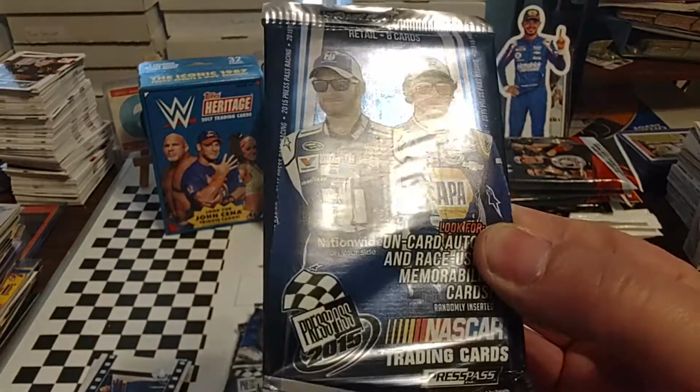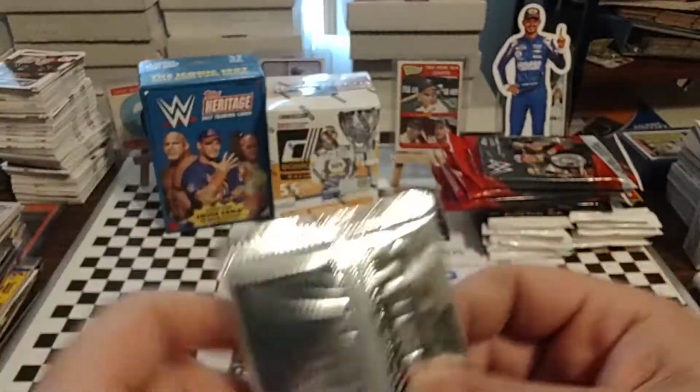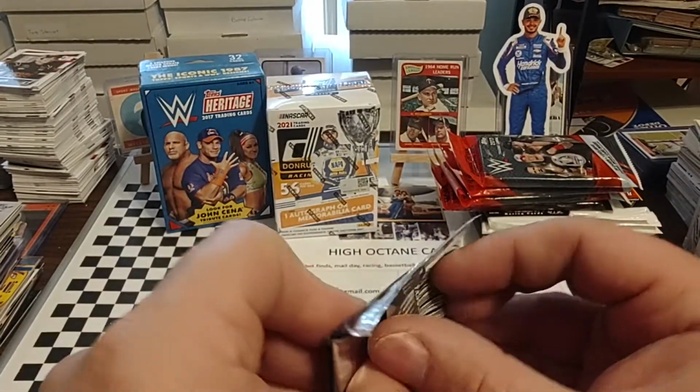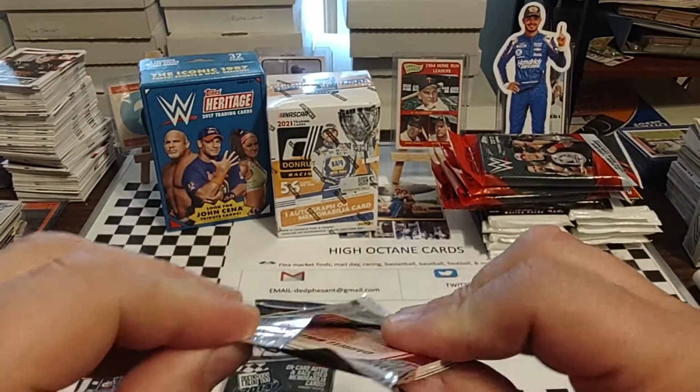So we're going to start with the 2015. Of course, this was the last year of Press Pass. So you see Earnhardt Jr. and Chase on the cover. And we're not even going to try to read those odds because they did that silliness with the silver foil and the black printing. Two things that just don't play well together.